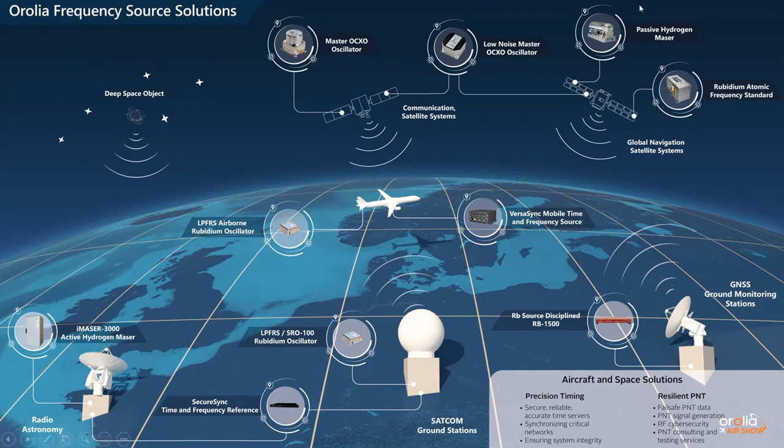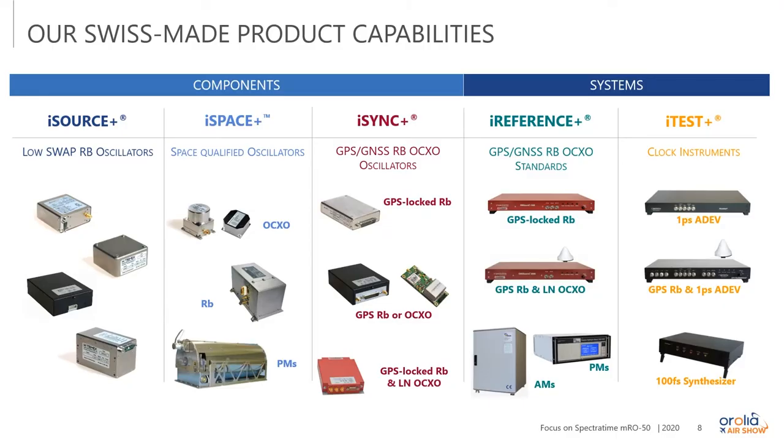Another area we're very proud of, if we look on the right-hand side here, is a passive hydrogen maser that is in all of the Galileo navigation satellites. A hydrogen maser is the most accurate, most stable of any atomic clock. And there is only one space qualified hydrogen maser in existence today that's flying in any navigation satellites. And it is the SpectraTime passive hydrogen maser, the PHM that we refer to. But you'll also see there are many other applications: aerospace, ground systems, satellite communications, all kinds of places that use really high precision frequency and timing sources. And so we have a whole catalog of them, many, many different types.